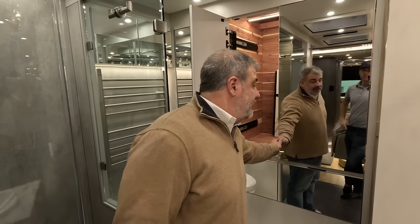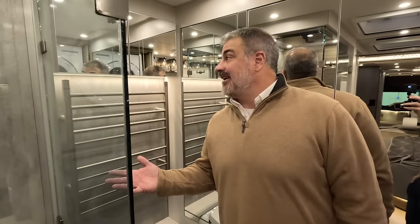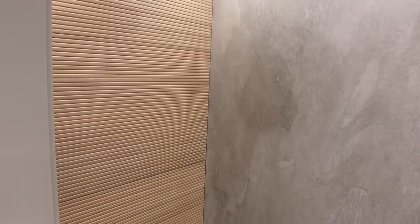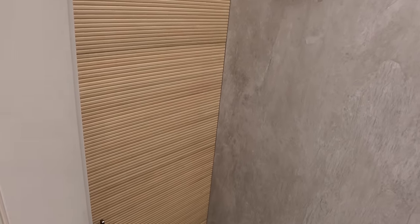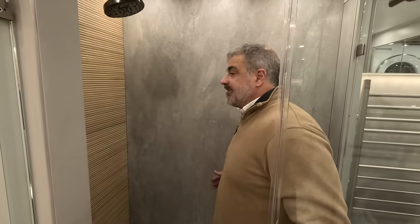A lot of our customers are full-timers. Yes, sir. And they enjoy getting out on the road instead of staying in their house. So this is their house. Once again, big shower, tall. This right here is really bigger than our standard shower. It's exactly 42 inches in length and 33 inches in width. Really a big shower, residential.